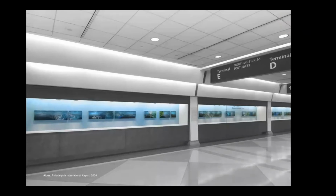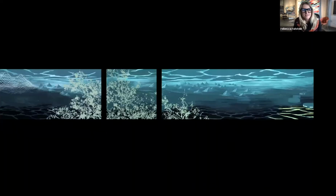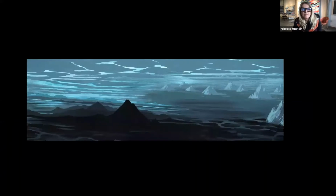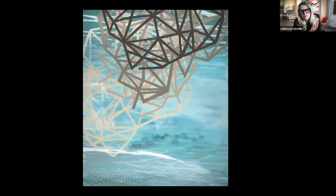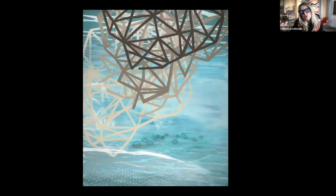This was called Abyss, and it was a 60-foot long installation of paintings, again imagining this deep sea space. I continued thinking about the deep sea, and as I was painting, my paintings started to pare down in terms of imagery. I started realizing that when I had certain images in the paintings, you would have a frame of reference, and it would stop you from really getting lost in the painting. And I wanted that feeling of getting lost in the painting.